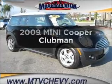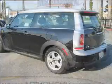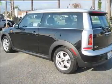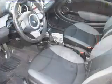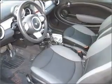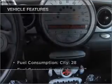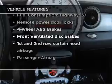Introducing the 2009 Mini Cooper. Travel the roads in style and comfort in this great vehicle. With an efficient four-cylinder engine connected to a smooth shifting automatic transmission. Stand out from the crowd with premium wheels. Brake safely with the anti-lock braking system. And with these notable features, you won't want to miss out on the opportunity to own this amazing vehicle.